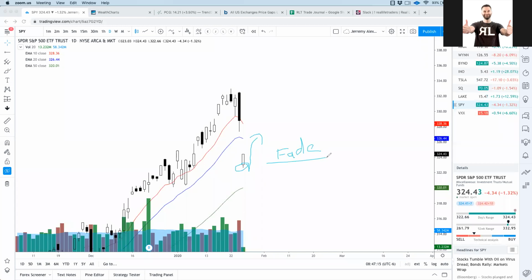What I said before market open is that we are likely going to trade a little bit lower and then fade the gap. That's why I was looking for stocks that are gapping down to fade higher and stocks that are gapping up to continue higher. So that's what a fade is, right? All of these traders who are in bearish are buying to cover. They're looking to lock in their profit.